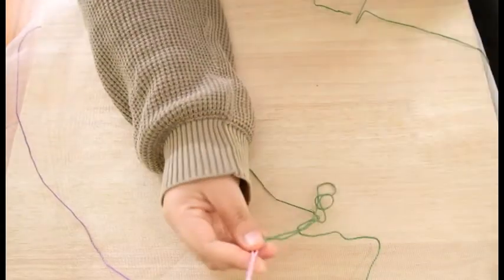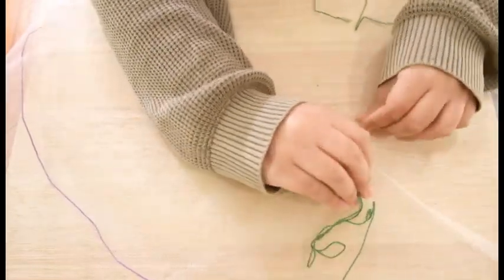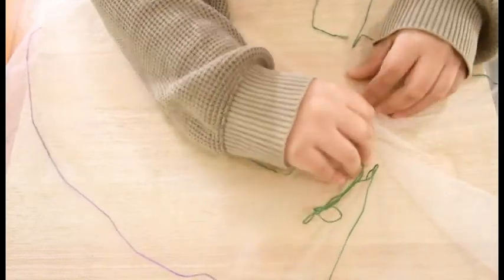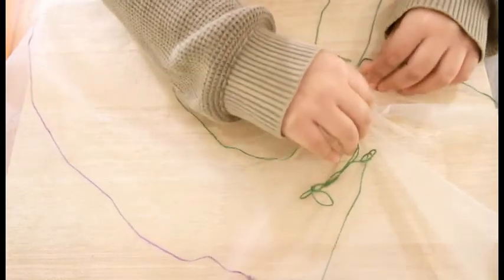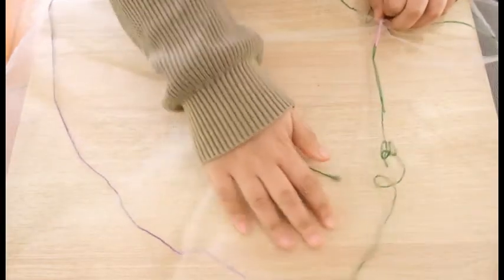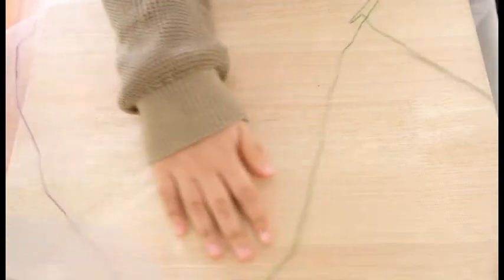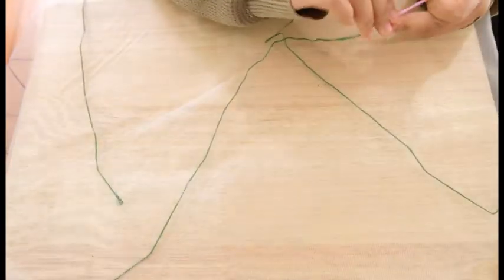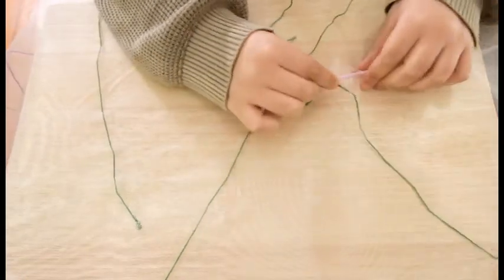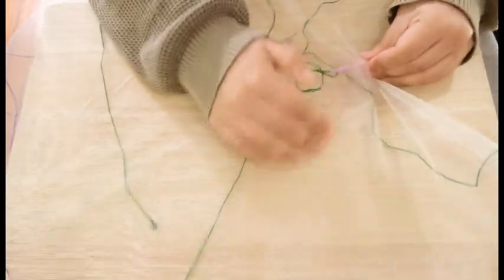Okay, now we're here. We're gonna continue with what we're doing, but we're about to come to an end of this thread. It's about to touch another line of ours, which I'm very excited for. We'll pull. There we go. And see, it's about to touch this one here. We'll just go over and under and over and under and pull it.